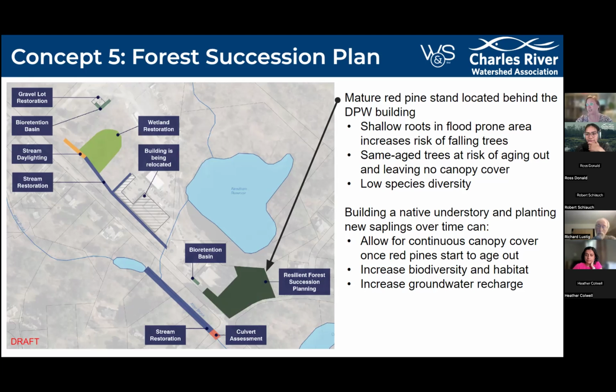Okay. Thank you. So the last concept that we're including is the idea of resilient forest succession planning. There is a large red pine mature stand located behind the Public Works building. What this means is that it's a large stand of all the same species of trees, and they're all very much the same age, likely because they were planted at the same time. And so these red pine stands are very prone to toppling over, especially if you have really inundated root systems, so really wet soils around them.